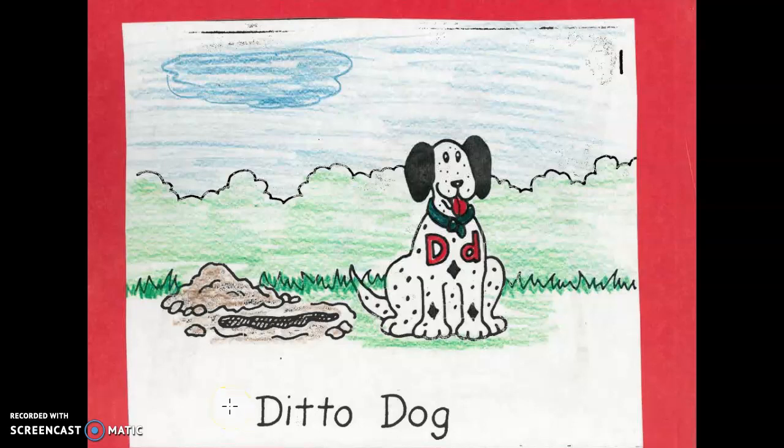Class, today I'm going to be reading the story about Ditto the dog. And I don't know about you, but I love dogs. And I think that this dog is just so cute. And I couldn't help but notice that he has a very special pattern. He has D's on him, and he also has diamonds and dots. So he's a pretty special dog.